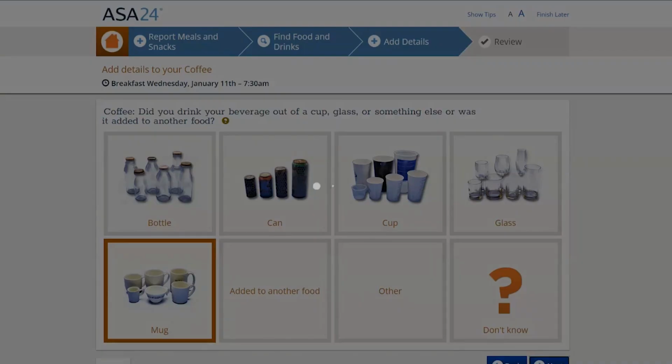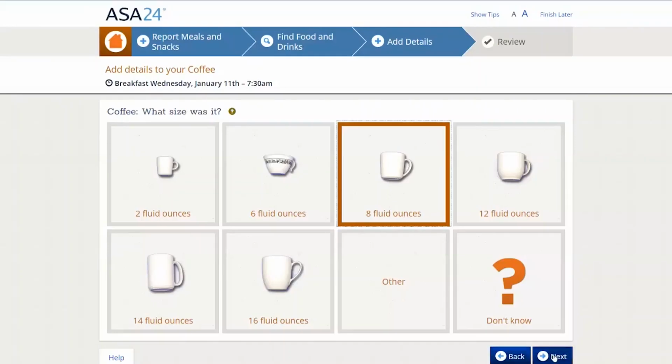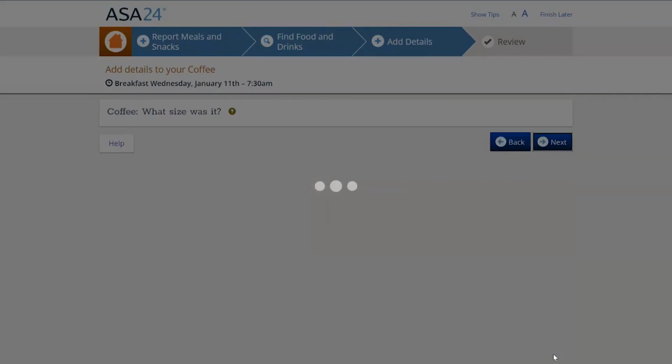and I used a mug from my house, the standard size 8 fluid ounces. These last 2 questions use picture boxes as possible answers. There are 8 images depicting different types of beverage containers as possible answers to the question: did you drink your beverage out of a cup, glass, or something else, or was it added to another food? She selects the picture of mugs with the label mug. This takes her to the next question which has 8 pictures with mugs of different sizes and fluid ounces. She selects the box with a picture of a small mug with the text 8 fluid ounces.